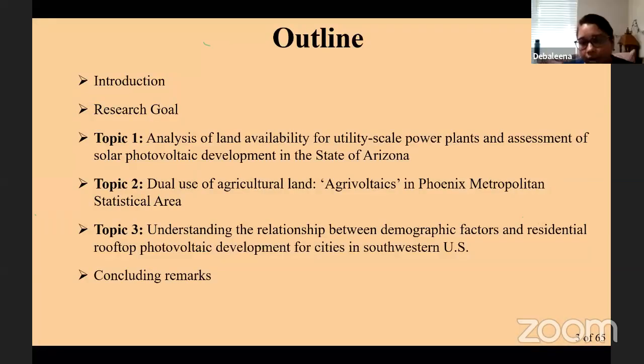Big solar installation. So it caters to the general public's needs at a much larger scale. It is not rooftop solar PV, just to be clear, and I'll go into some more details later on. Topic one: utility scale power plants, an assessment of solar photovoltaic development in the state of Arizona.